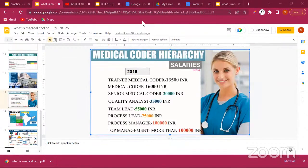See, ICD-10-CM is a diagnosis coding system introduced by the WHO. So not only in Europe, but even in India, the major hospitals in big cities like Manipal, Apollo, and Fortis, they do follow ICD-10-CM. So that is there.